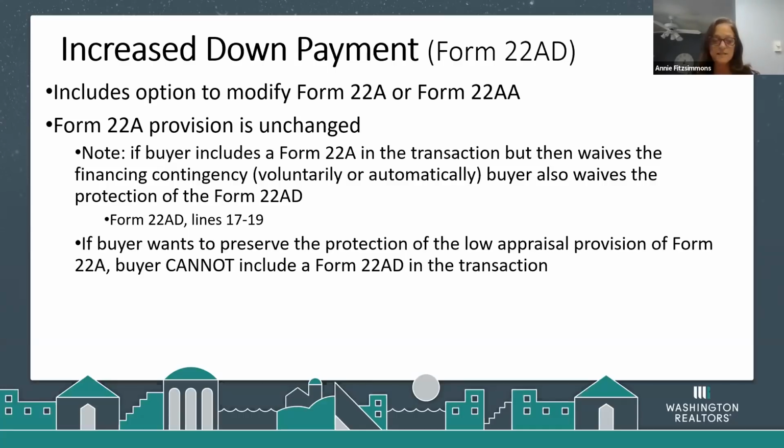There's a paragraph 1 and there's a paragraph 2. Paragraph 1 is exactly the same as the existing Form 22AD. And it says right on the face of the language that the language in 22AD, paragraph 1, replaces the low appraisal provision of the financing contingency, Form 22A. So if you have a Form 22A in the transaction, and if you have a 22AD in the transaction, the 22AD replaces the low appraisal provision of the Form 22A.